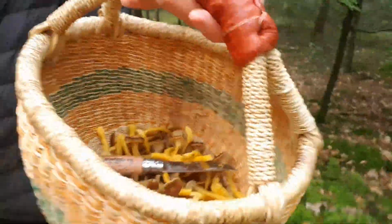So that's it for today. I've just found a load more Amethyst Deceivers, but because they're so old, they're going brown. It's not what we want. Oh, the rain's coming down heavy now. So yeah, that's me done for today. Got a nice big basket full of chanterelles. I hope that you found this useful.